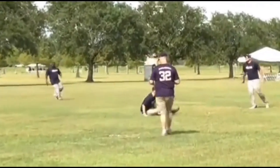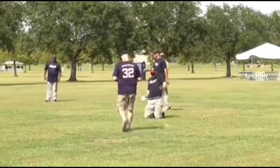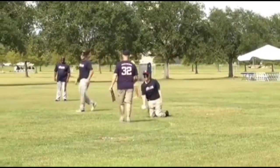Hard one right into center, right past the first line. Oh, but it was right into Devin. I believe that was 46. Yep. Oh, Joel McCormick picked that. Joe McCormick.